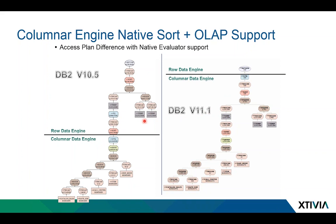these two explains are from the same query, one run on 10.5 and one run on 11.1. And just by the version change, we've moved that blue line, the CTQ operator, a lot higher in the explain plan, thereby providing better performance for this query and others.